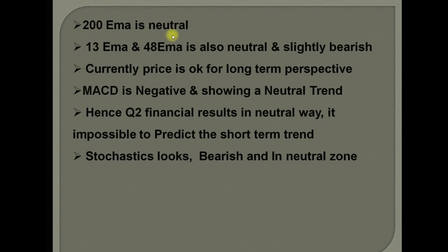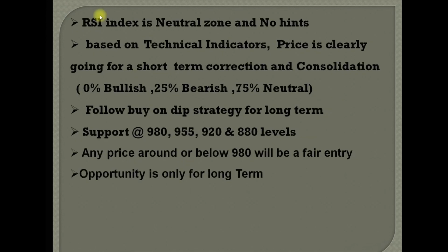200 exponential moving average is neutral, 13 exponential moving average and 48 exponential moving average are also neutral and slightly bearish as well. The current price is okay for long term perspective. The MACD is negative and showing a neutral trend. Hence, quarter 2 financial results came in a neutral way. It is impossible to predict the short term trend. Stochastics looks bearish and in the neutral zone. RSI index is also in the neutral zone and not giving any clear hints.